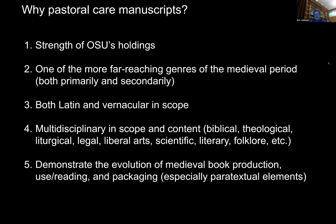And then finally, for our purposes, really specifically in this course, pastoral care manuscripts are great in that they demonstrate the evolution of medieval book production: the use of books, the production, the reading of books, the packaging of books. So especially paratextual elements. All of these things that we now take for granted today when we open up, say, something like the Clemens and Graham textbook that we've been using: the table of contents, the index, citations of authority in the bibliography, footnotes. All of these are developments of the 13th century and really of the pastoral care and biblical scholarship revolutions that happened during that period. So we're looking at this kind of manuscript for all of these reasons.